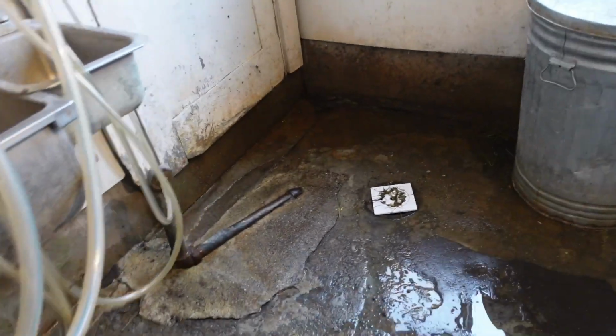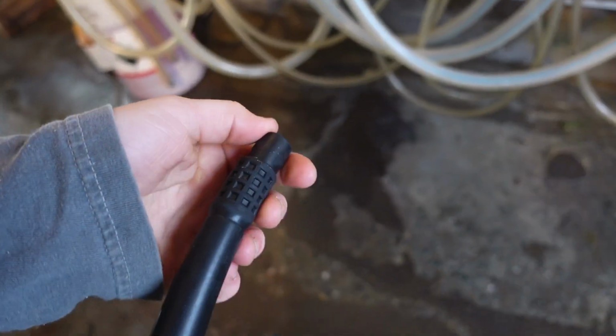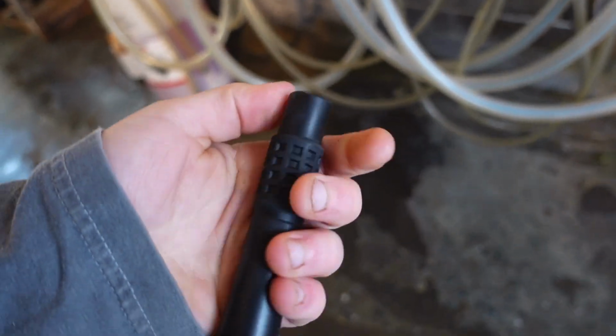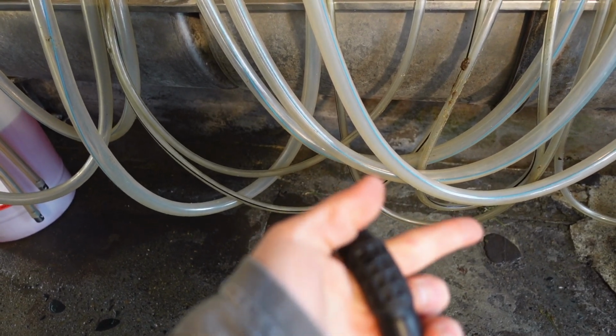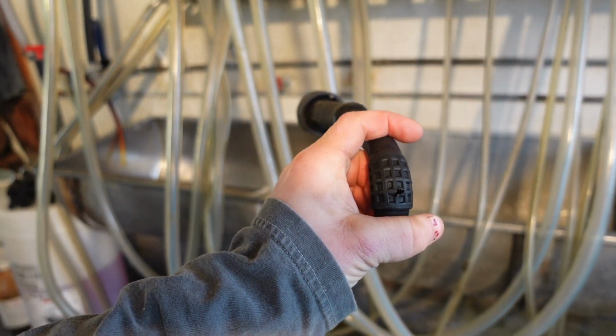I wanted to show you guys. I'll show you guys one. I have to dig it out of the trash. Oh no, I left one right here. So this has been what's happening. They will break. Around the edge there, you can see if I pull that down, you can see the hole in it. I think they've changed the rubber that they make them out of.